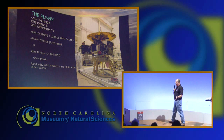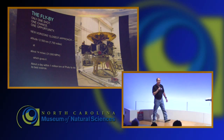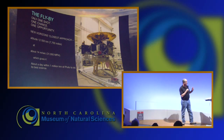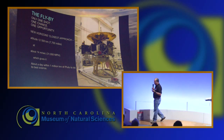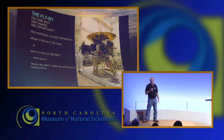You did not know that rocket scientists could be rap stars, did you? Actually, you know that they can't. You've seen it. Okay, closest approach, 7,750 miles, about 14 meters per second, which gives the spacecraft only about a day to do its best science, a flyby.